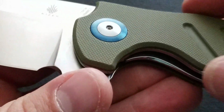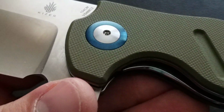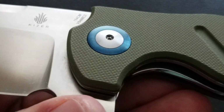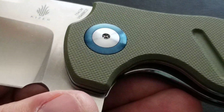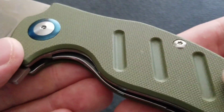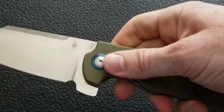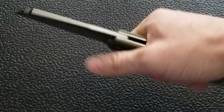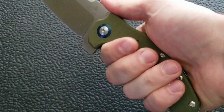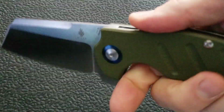Moving down to the gigantic scales, we do have Peel Ply textured G10 scales. You've got a nice, what I assume is blue anodized aluminum on the pivot collar. And then you have the Torx head pivot there. You've got 3 little traction lines, which look nice on the scale, and they actually do meet up with your fingers and provide traction. When you lock into this knife, you are locking into it. There's a nice palm swell. The fingers all fall in a comfortable position. Everything's nicely rounded off on the edges here.